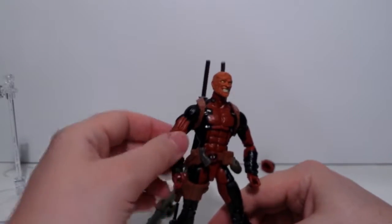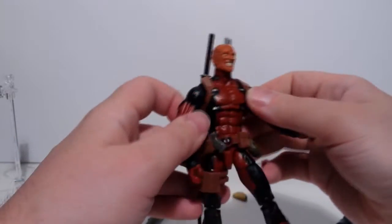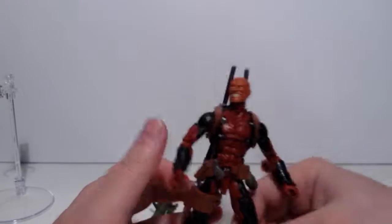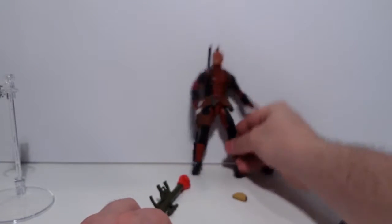Yeah, and I guess even though he would like to be an X-Man sometimes, he's not really an X-Man, but he's part of the X-Men wave, and why not shoehorn him in there with the popularity of the movie? Let's just be happy we got him.